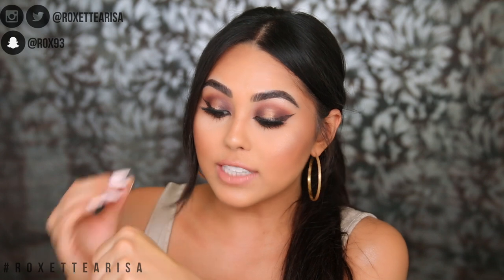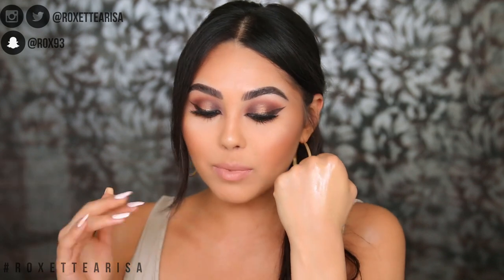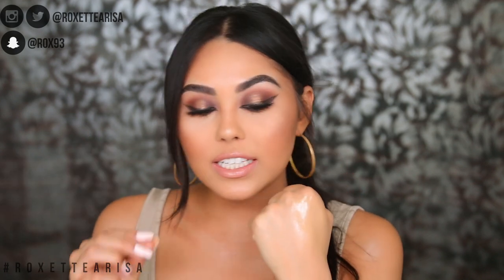So that is what the actual foundation looks like. This one has a little bit more of a cream texture. The Tarte foundation has more of a watered down, liquidy texture. This one is definitely a little bit more of a cream, but I love the finish of it. And okay, I'm gonna have to step back because this is very unlike me, but this is not a full coverage foundation. This is actually, I would say, light to medium coverage.